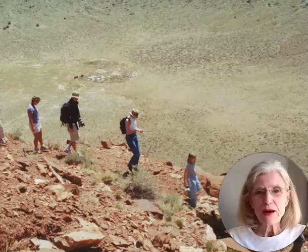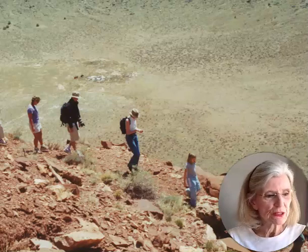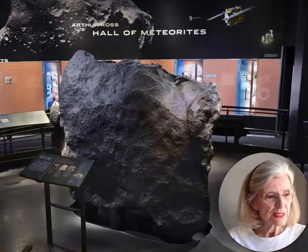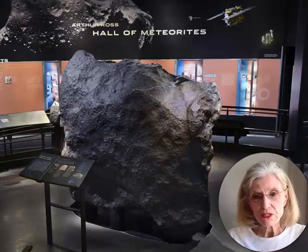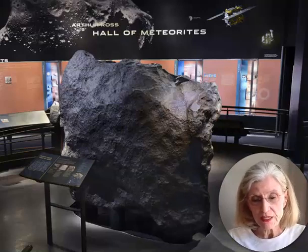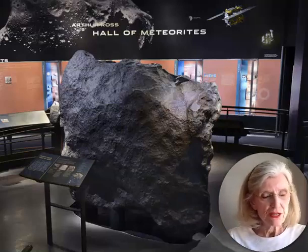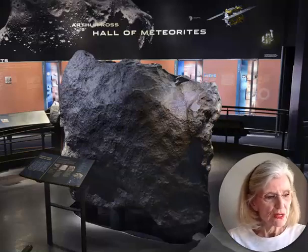A scale model of Meteor Crater, also known as the Barringer Crater, is located in New York's Natural History Museum. Of course, the crater display is behind, it's not this big crater in front. But it's on display at the Natural History Museum there and is considered one of the best preserved impact craters in the world. The display features a cutaway section to illustrate how the crater was formed.